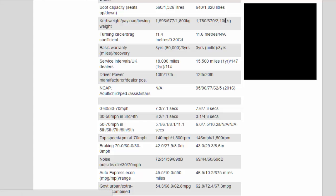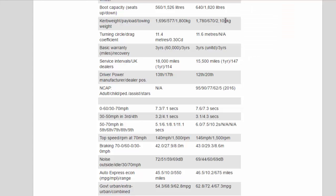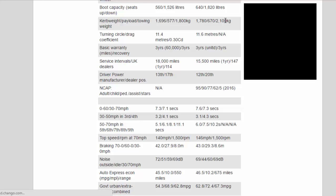0-60/30-70 mph: 7.3/7.1 seconds; 7.6/7.3 seconds. 30 to 50 miles per hour in 3rd/4th: 3.2/4.1 seconds; 3.1/4.3 seconds. 50 to 70 miles per hour in 5th/6th/7th/8th/9th: 5.1/6.1/8.1/11.1 seconds; 6.0/7.5/10.2 seconds/N/A/N/A. Top speed/rpm at 70 miles per hour: 140 mph/1,500 rpm; 146 mph/1,500 rpm.